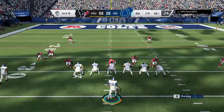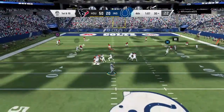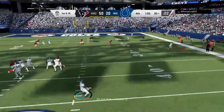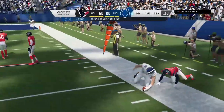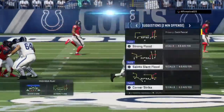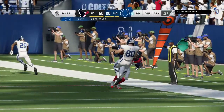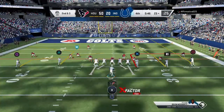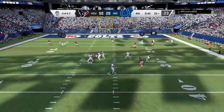On 1st and 10, gone. He's got Jake Butt as tight end. That was play number 7 on this drive, and it got him 7 yards. Not a big window to throw. Coverage wasn't too bad there. Yeah, they had him under wraps pretty well, but somehow able to muscle his way open and catch the ball.